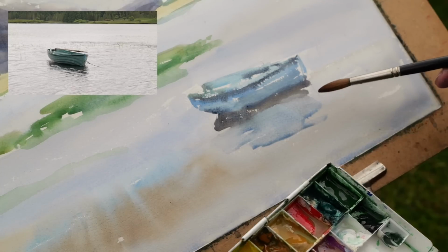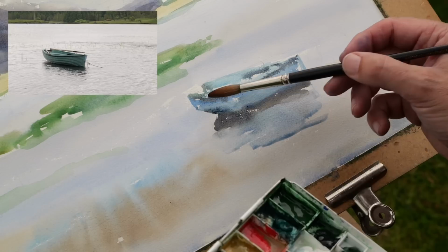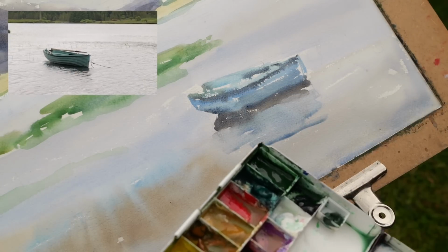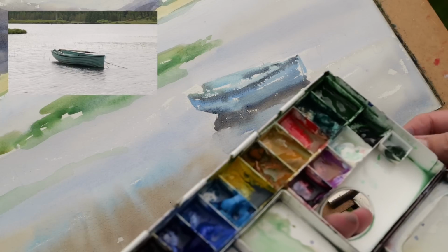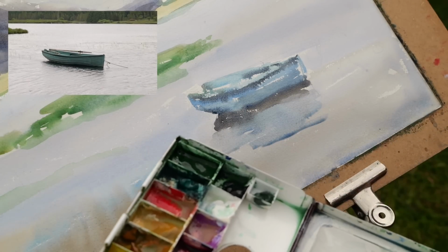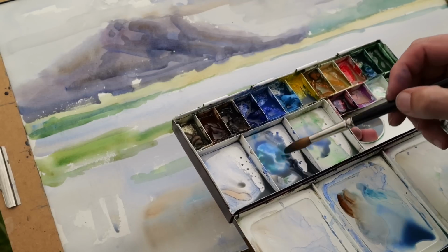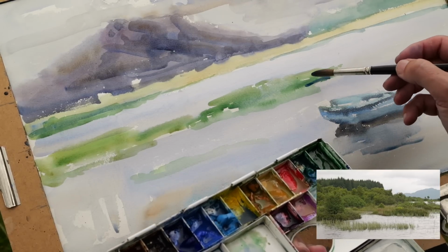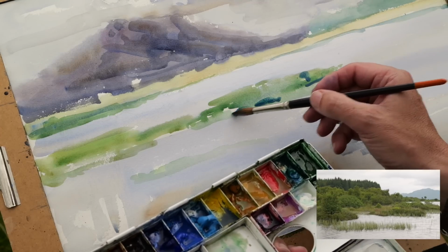A lot of these things you just have to have a go at and sort of hope for the best, really. And I really don't want to paint it in a way that's too detailed, and that's my biggest fear in my painting, is painting something that looks too detailed. That to me is the best way to ruin a painting. So I'm going to start wandering into other places now. Go back into the reeds to get the bit of shape of the reeds coming in. Sort of all sorts of different shadows and darknesses coming in.